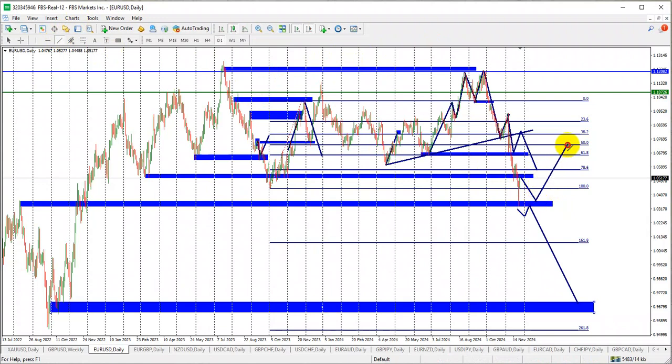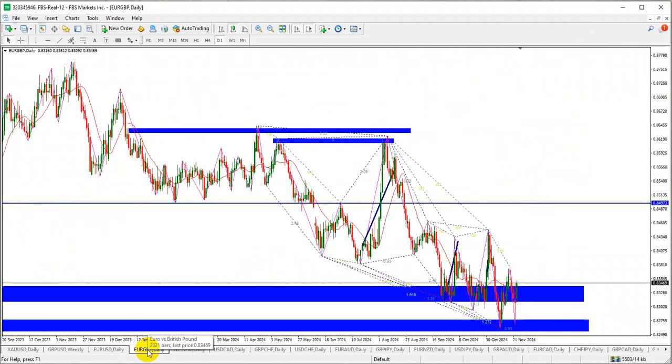So we need to wait for price action around this point. Where price is right now, we don't need to do anything. We need to hold on to watch to see if price breaks here, goes up, retests as a support, then we can buy. But where it is right now, we need to hold on to see the decision, both the bears and bulls, what they will do at that point.